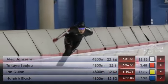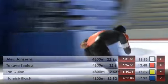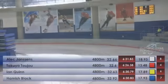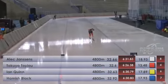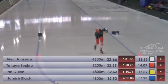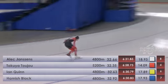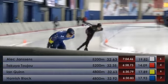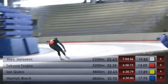Quinn and Black still trading leads as they come through. You see this fairly often. Every time a skater finishes a lap on the inner lane, they speed up a little bit. It's sort of a psychological thing because they can see the outer lane ahead of them through the second half of the lap.